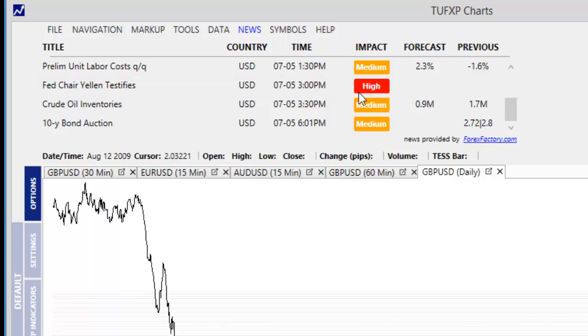So this one I would say be careful, because she can't make up her mind whether she wants to print more money or to continue with the tapering. So in my opinion, there will never be any tapering. It's a case of just keep printing and keep the illusion going that everything is fine. But that's a different story, so watch out. 3 p.m. Yellen speaking and testifying there before the committee.